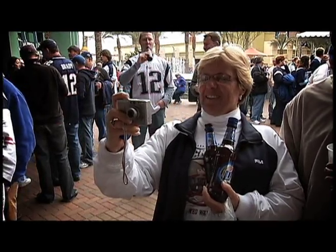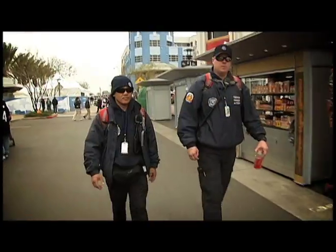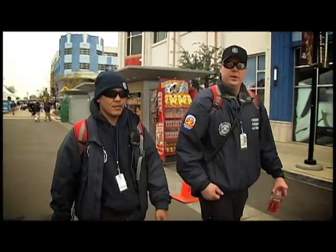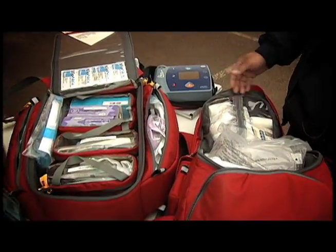Westgate attracted thousands of people on game day, increasing the likelihood of medical incidents. Paramedic Dan Fitzpatrick and engineer Red Felt were assigned here. They were equipped with new and improved backpacks, able to handle everything from a scraped knee to a heart attack.